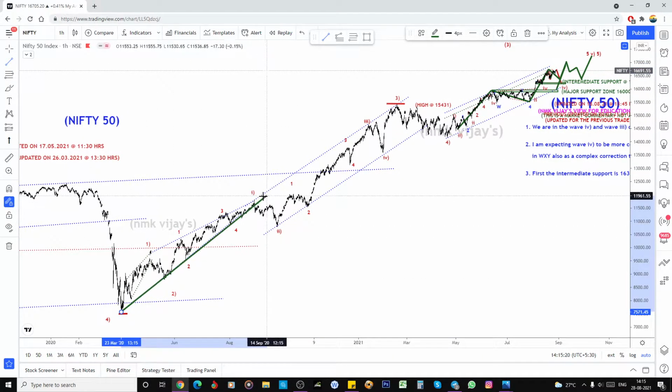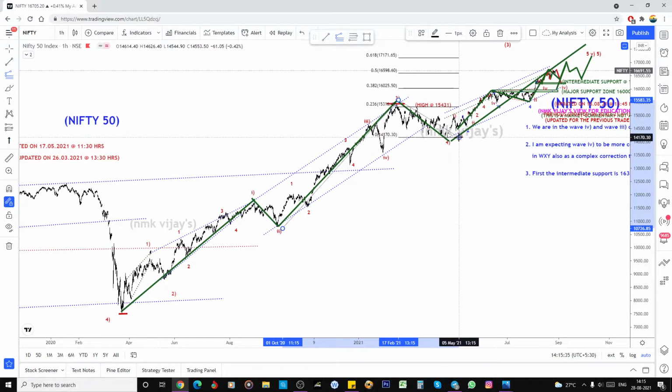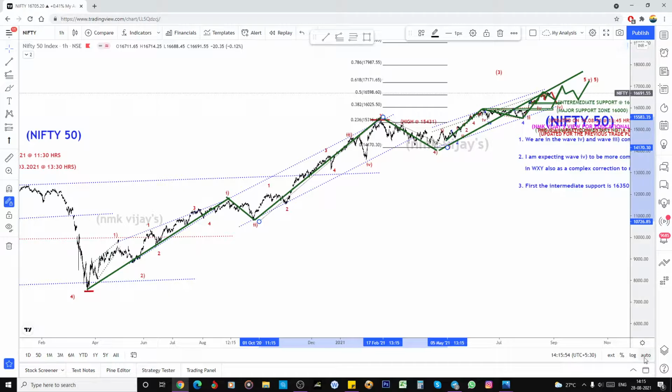So this is wave 1, this is the 2, this is the 3, this is the 4, and the fifth wave could be at least the 78.6 zone of the third wave. If it is 78.6, it comes to approximately 18,000. So in my positional view, what I said, whether that's 17,000, it could be a three-wave structure also. As I said, I have shared that in the positional view.